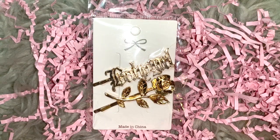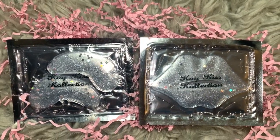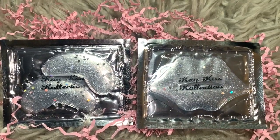So I already showed y'all the 3 things that I actually ordered. And she gave me these cute trendy clips, y'all. It says baby girl, and then it's like a rose one. Ooh, when I go back natural, best believe these will be in my head, y'all. This is so cute. And so these are under eye patches. This is also a lip patch, which I'm excited to use. Super cute, again, personalized K-Kiss collection. It has little sparkles on it, all that good stuff. I'm so excited to use this.